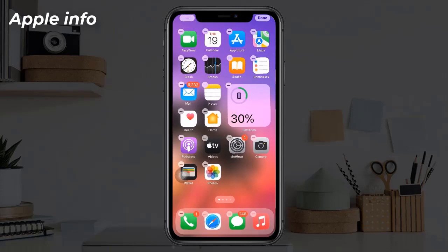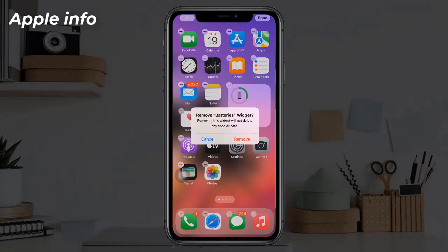Tap on the minus sign on the top left corner of the widget. Tap Remove Widget to confirm.